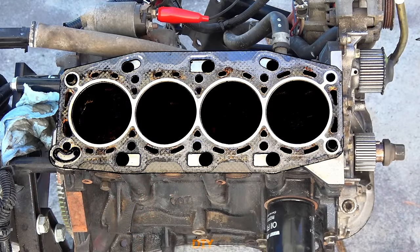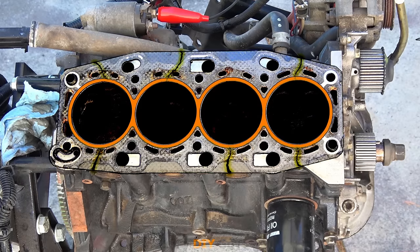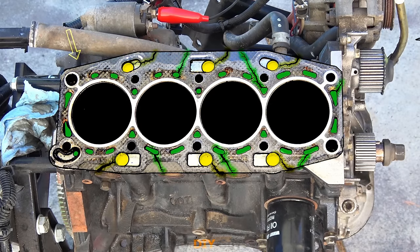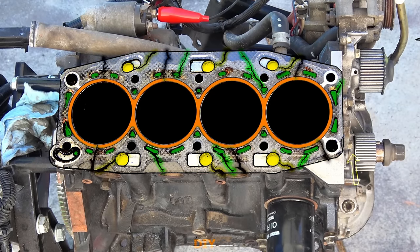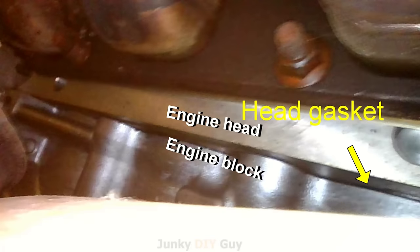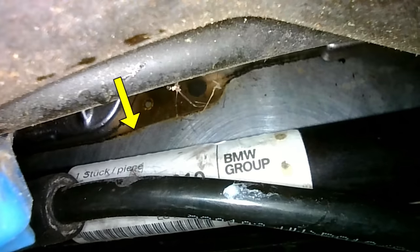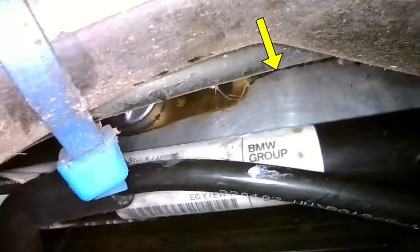Alright, if the failure is between a coolant passage and outside, or between an oil passage and outside, or between a combustion chamber and outside, then you're gonna have oil leaks, or coolant leaks, or carbon deposits on the engine block near the head gasket. So I'm gonna use a borescope camera to check the block. All the way around, and as you can tell, we don't seem to have any leaks on the block either.